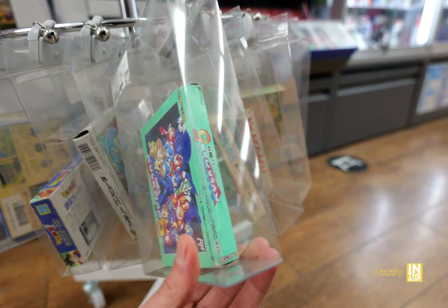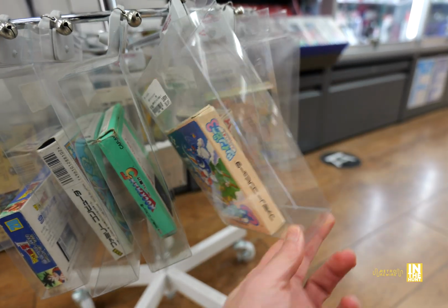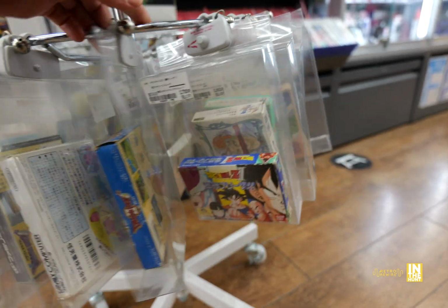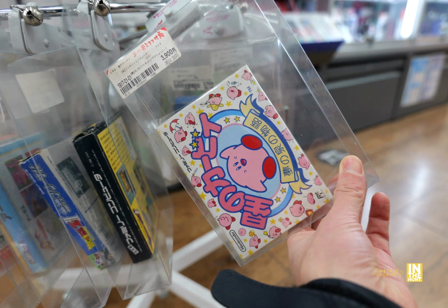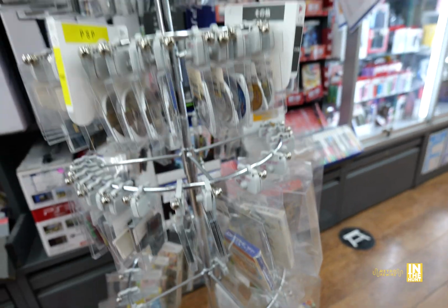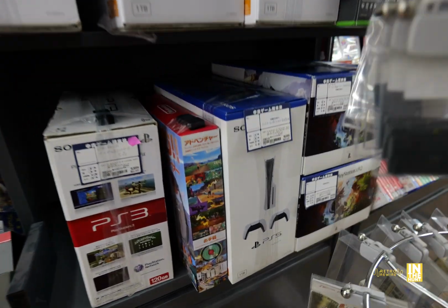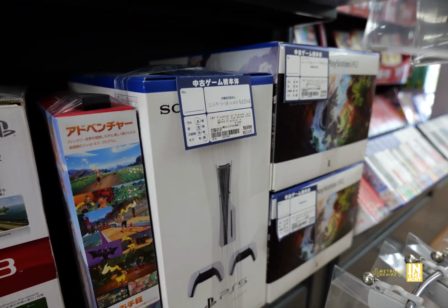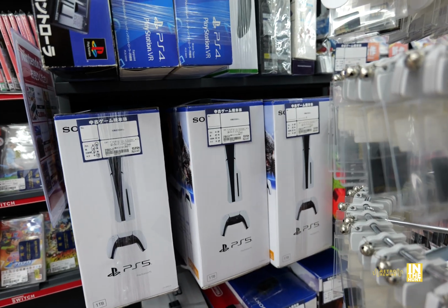And then 5,700 for Rockman 5. And then what's this, Twin Bee there? But Rockman 5, or the Rockman games, there are many ways to play these. You know, the PS2 collection, the GameCube, Xbox, the Switch, the 3DS, PlayStation 4, many options. And then we got some PS5, PS3.